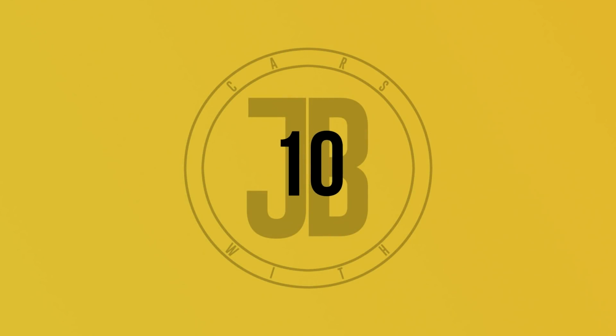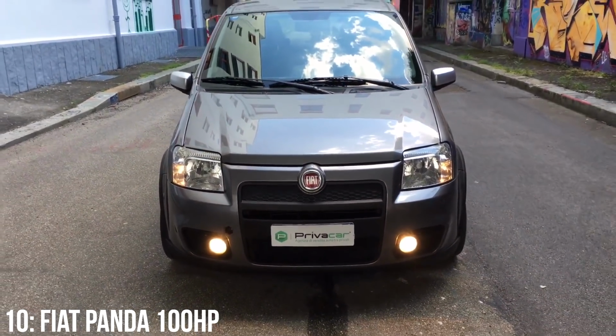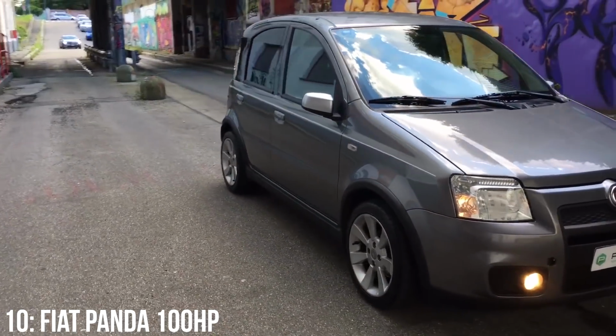I've spoken about the Fiat Panda 100 HP before, but I still don't think it gets the credit it deserves. It has a 1.4 litre inline-4 engine which puts out 100 brake horsepower, funnily enough, and it will get to 60 in 9.2 seconds, making it the slowest car on this list.